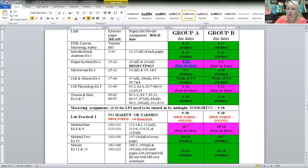you will actually do an online lab for next week, okay? Which means you do not physically come to class, you work on your online assignment, and I hope to get those posted maybe by Sunday. And that way for the online portion, if you have an online portion, then you have the whole week to do that, okay?